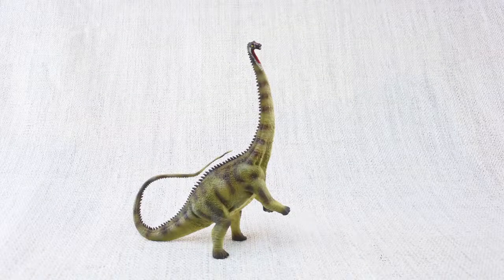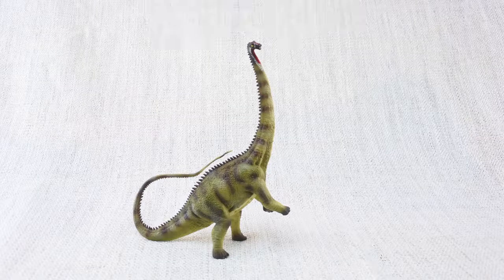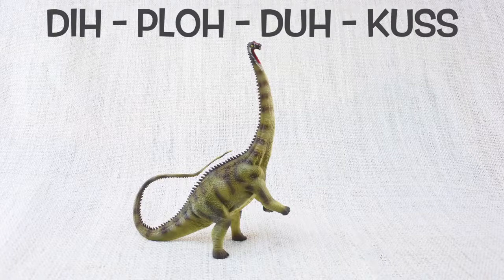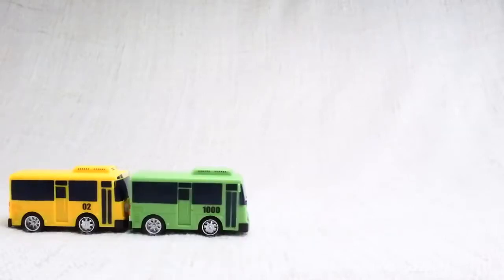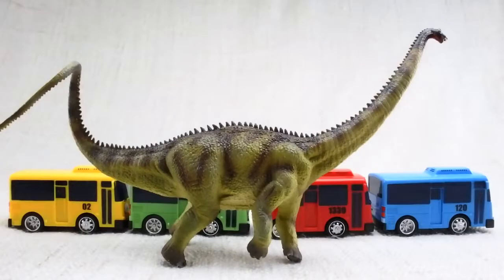Let's learn all about Diplodocus. How do you say that again? Diplodocus. How big was a Diplodocus? It was one of the longest dinosaurs ever. It was as long as nearly 4.5 buses.